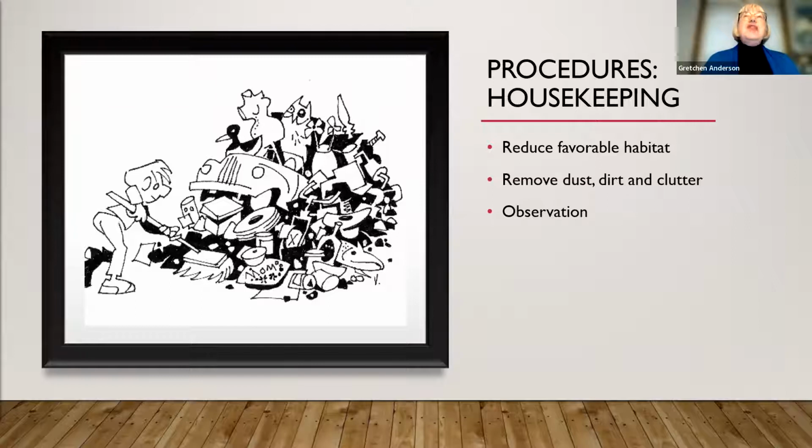So for example, housekeeping procedures, and this may be one of the most important procedures, is you want to keep things clean and uncluttered so you can reduce favorable habitat for all of the pests. You remove the dust, you remove the dirt. When you're doing your housekeeping, it's also a great time to keep your eye open to see if there's any damage or if you see bugs flying around.